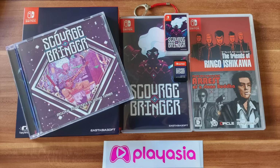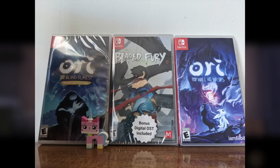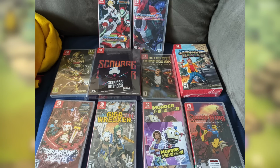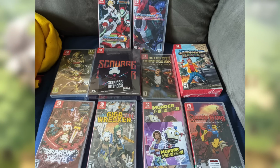Maybe cooler than they actually play, but you know, I love the concept and I really want it. Elisa picked up these games, a double helping of Ori, sandwiching Bladed Fury there in the middle. Boombox got in these games, Golden Force on the left, really nice action platformer. I liked it a lot in my review and showed it off physically recently.